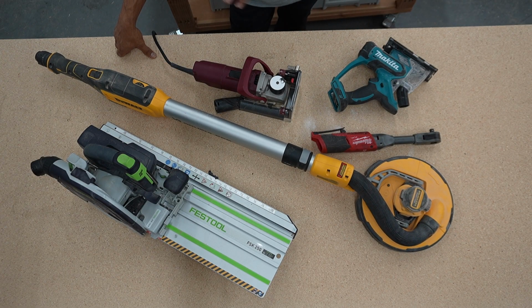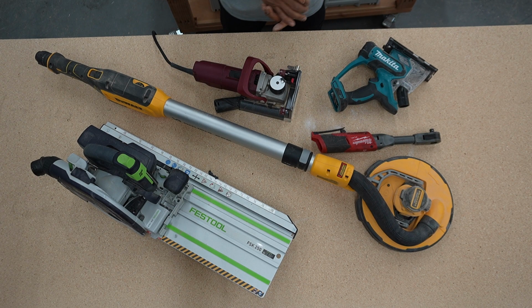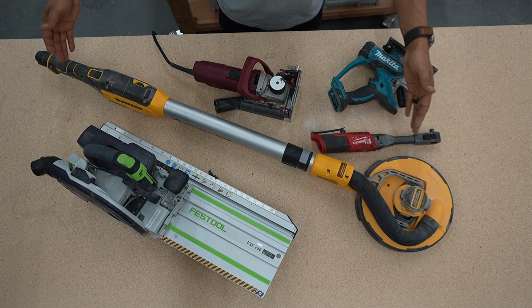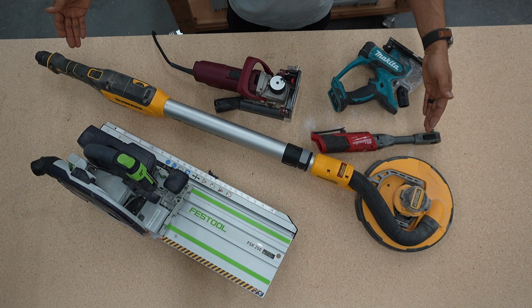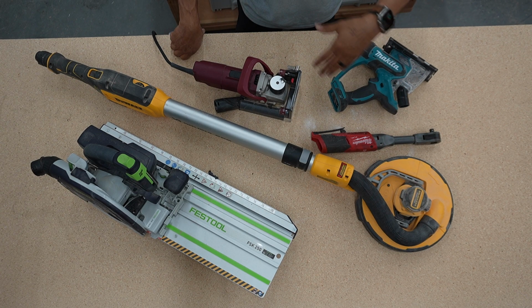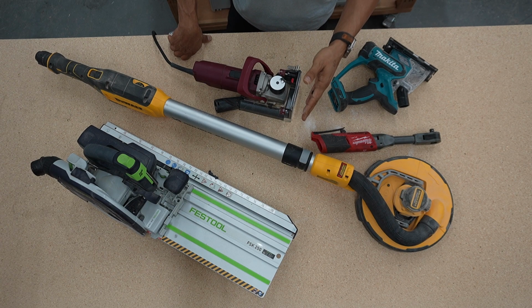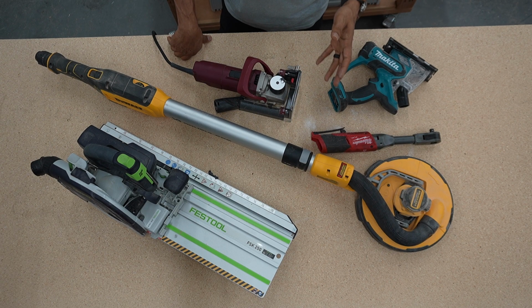Now, Makita does make a drywall sander, very similar, battery powered as well, and that would be a comparable alternative. However, if you happen to be in the Milwaukee brand, they don't offer a drywall sander. And if you're in Ryobi or any of those brands, they also don't offer a drywall sander. So that's why I have it up here. You do have two options when it comes to this drywall sander. But I do think that if I was all Milwaukee, or some other brand that did not offer a drywall sander, this is definitely a tool you should consider.